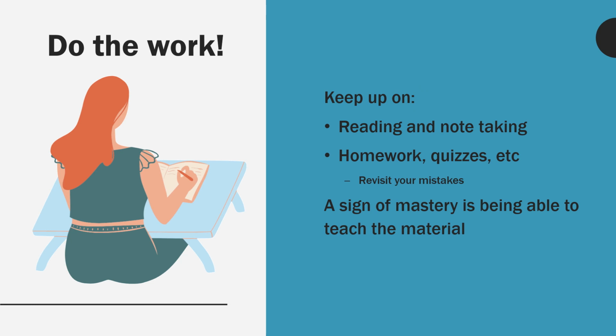Do the work. It is the best way to prepare yourself for the test ahead. This includes taking and saving notes in a way that they can easily be reviewed and circled back to so that you can review materials that you maybe didn't understand fully the first time. You can do this by paying particular attention to questions you got wrong on homework, quizzes, or exams, and review the material you missed. A sign of concept mastery is learning it enough to be able to teach someone else.